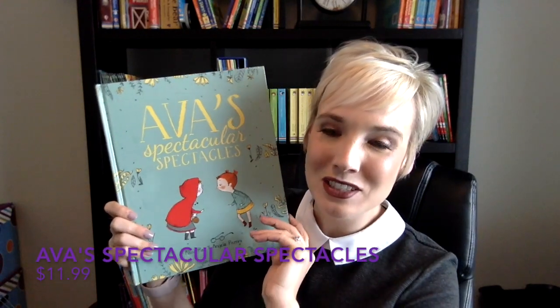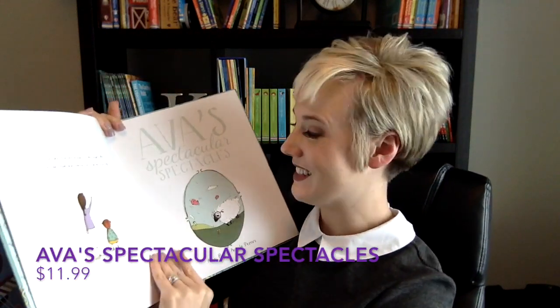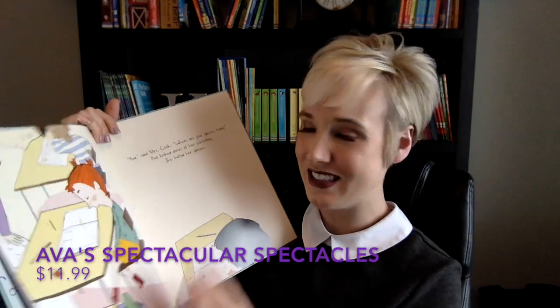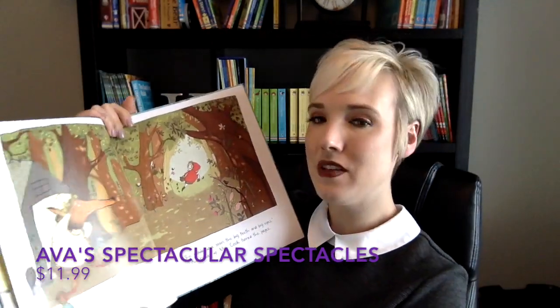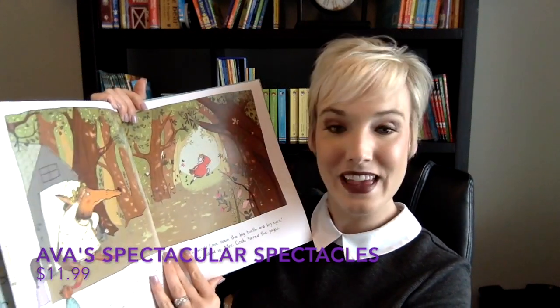Ava's Spectacular Spectacles is a fantastic book that once again has a great little lesson inside. This book is about Ava, who doesn't really want to wear her glasses. She's kind of ashamed of them. But we take a trip through here and find some of our favorite storybooks, and we see how they maybe could have turned out a bit different if the main characters had been wearing their glasses.